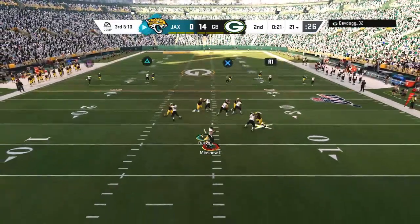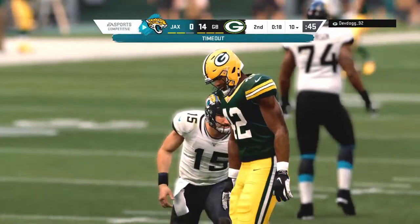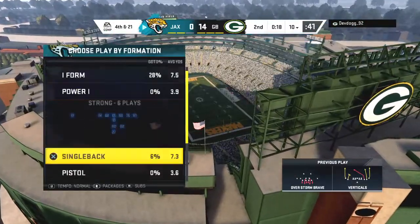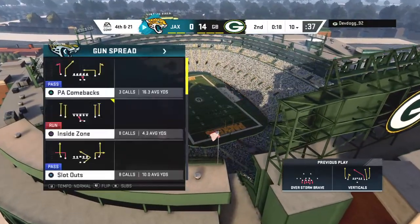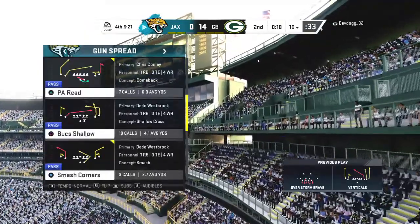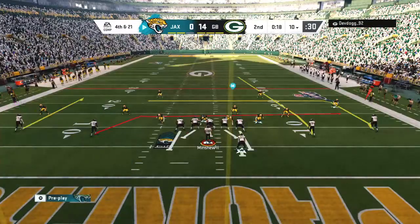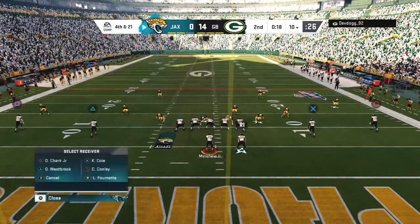Out of the gun is Minshew. Now the pressure comes and he goes down. Just inside the 10, back at the 9. The Jaguars going to go ahead and use their first timeout as the clock will stop with 18 seconds to go in the first half. The offense going to stay out there. They've converted once, failed once. What can they do here on 4th down?